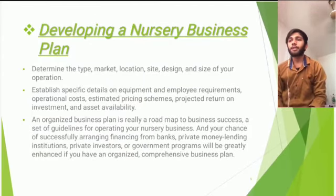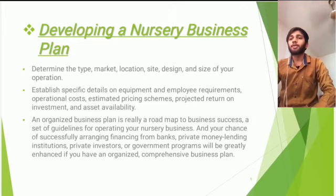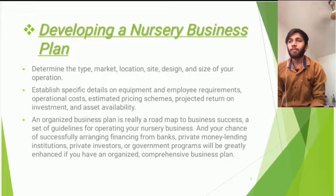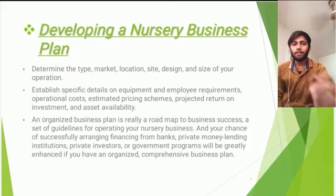Determine the type, market, location, site, design, and size of your operation. Establish specific details on equipment, employee requirements, operational costs, estimated price scheme, projected return on investment, and asset availability. An organized business plan is really a roadmap to business success, a set of guidelines for operating your nursery business. Your chance of successfully arranging financing from banks, private money lending institutes, private investors, or government programs will be greatly enhanced if you have an organized, comprehensive business plan.